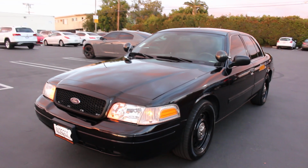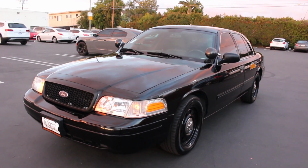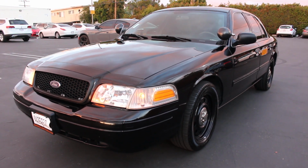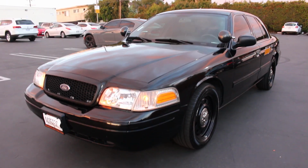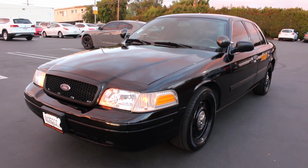All right, folks, this is it for me. Once again, this is a 2011 Ford Crown Victoria Police Interceptor from the city of Orange County, California, and it belongs to the Department of Transportation. Any questions, comments, if you're interested in buying this car, please let me know, and I will go ahead and talk to you about it.